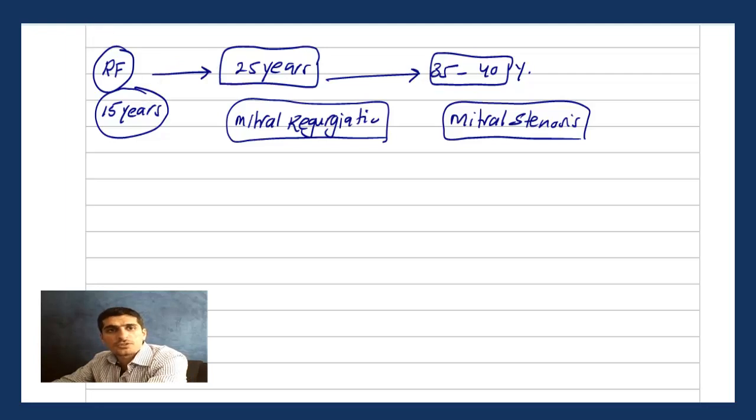Now, this is the issue. Rheumatic fever usually starts at the age of 15 years, which is our patient, and then he told you 25 years, so that's why you have to think about regurgitation. If it is in the 50s, or 30s, or late 30s or 40, in this case you can go further and think about mitral stenosis. So this is the first thing.